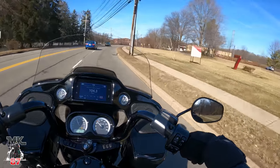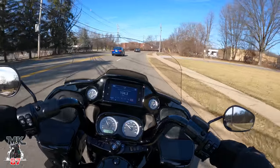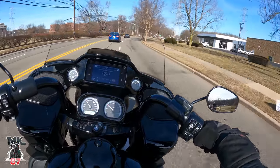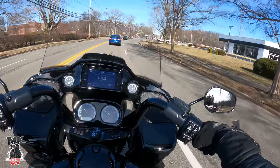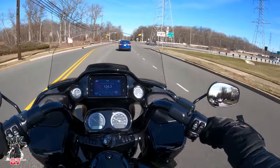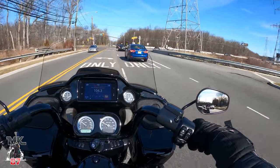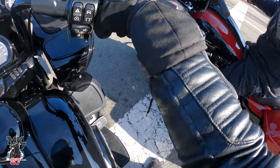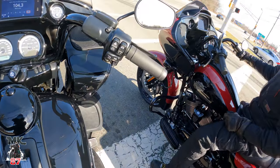Super surprised, man. For any of you riders out there that haven't been on any baggers, just know that these bikes, they feel great. They don't ride as heavy as they look. See, the stopping power on these rear brakes are amazing on these bikes, because on my 2020 Lowrider S, it sucks.